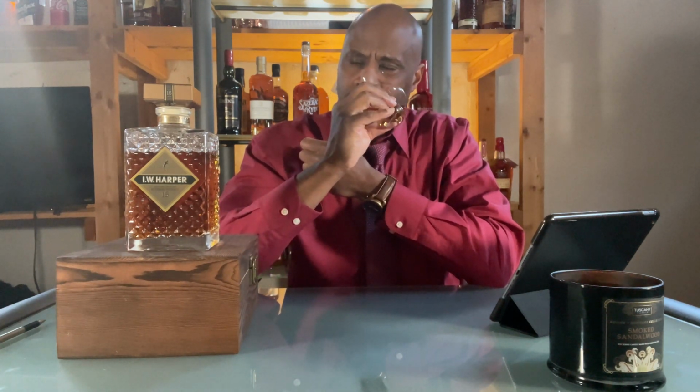First thing you get when you nose this is it's sweet. It has like a candy fragrance to it. You also get some raisins, a little hint of dark fruit, like a plum. This really is a good nose. I sort of get the caramel, and it's like a sweet potato, like a sweet potato pie. So a very, very good nose. A lot of stuff going on here.